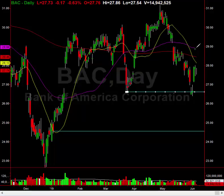But again, look at the chart, how nasty it is now. You bounced, which is great, but you have the 20, the 200, the 50 just above current price. Those are three massive resistance points. And again, that's why I think, honestly, bank stocks have another leg down, because a lot of the bank stocks have this setup where they're into resistance off this little bounce, and there's just a ton of resistance points here.